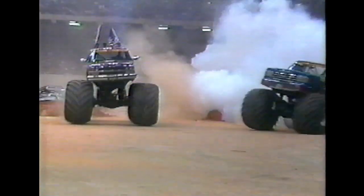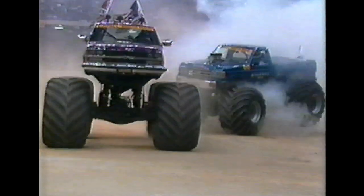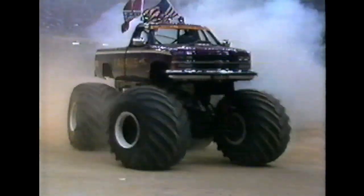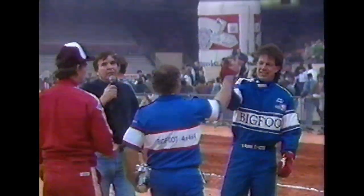There, the motor explodes in midair. They land. Bigfoot comes across on the brakes, rear end of the air, tags the Taurus Chevrolet. But we've just gotten the word, Jerry, from the floor. Bigfoot is the official winner. Unbelievable. Look at the smoke. You can hardly see Bigfoot in that cloud of engine smoke. Simply one of the most fantastic final rounds anyone could ever hope to witness. Ford and Chevrolet, with the Ford exploding an engine in the air and winning the event.